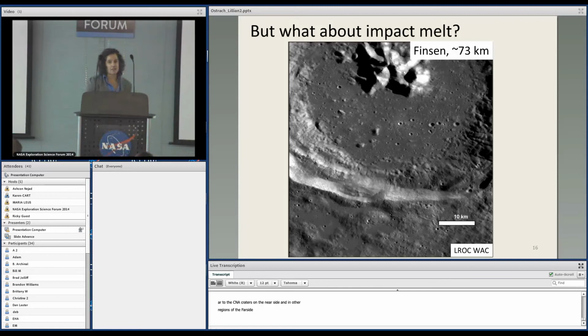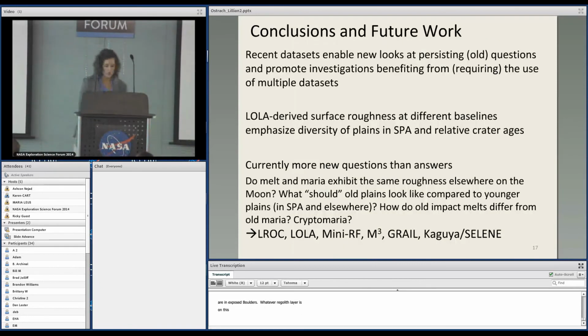And when you take a look at the NAC view, and I don't have NAC images to show you here, there are impact craters hundreds of meters in diameter that punch through this material and expose boulders. So whatever regolith layer is on this material is not very thick at all. So in conclusion, I did show you impact melt.